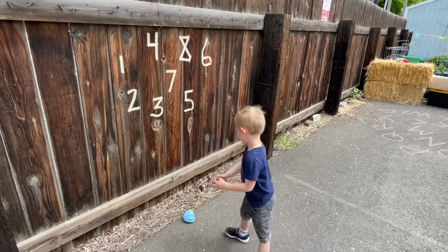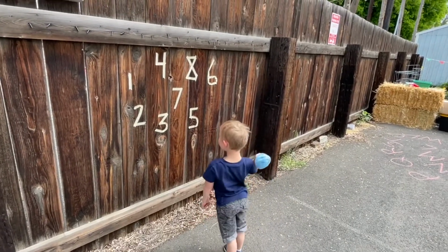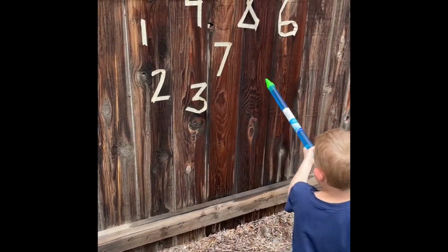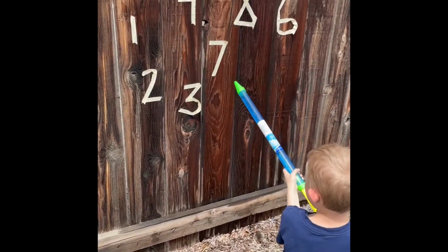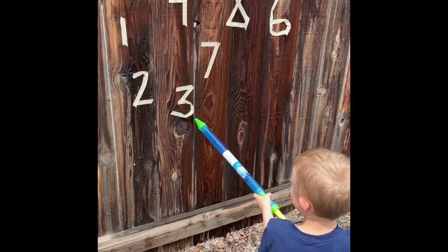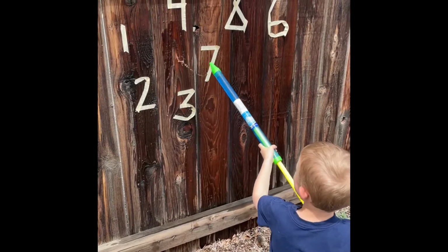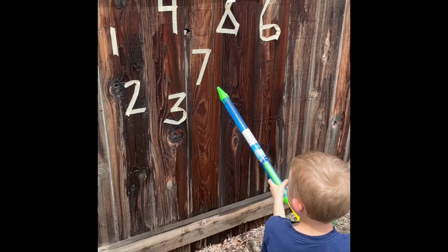As you saw with the tennis ball, it went away. It hit and he had to go chase it, which is also getting them moving. Or you could do a soft bean bag type ball. And you could also use a type of water squirt gun like this. Four. Did you get four?